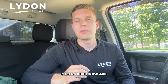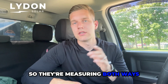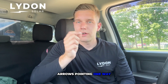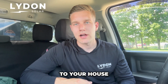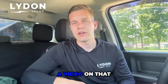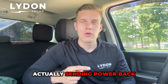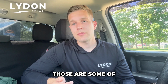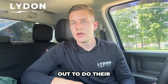A lot of the meters right now are bi-directional meters, so they're measuring both ways. On the Xcel Energy meters, you can see little arrows pointing one way when it's going back to the grid and pointing the other way when it's coming back to your house. I'll do a video on that later, but that's a good way to see when you're actually sending power back to the grid. So those are some of the things that the utility company is looking for when they come out to do their interconnection testing and metering.